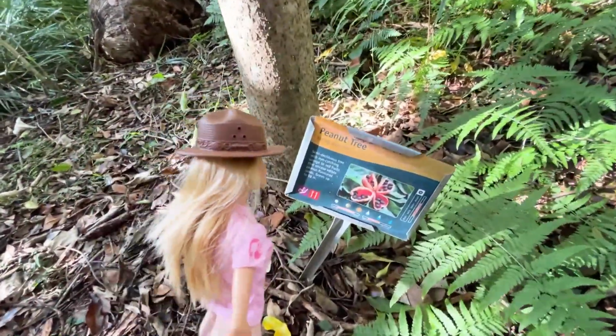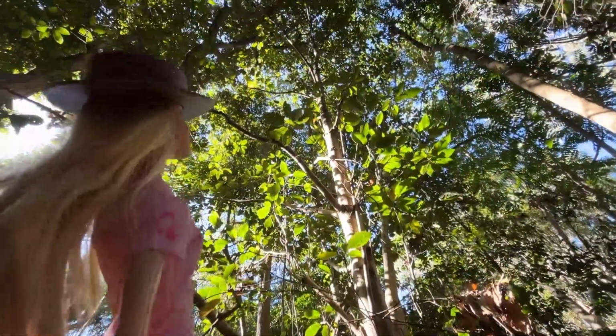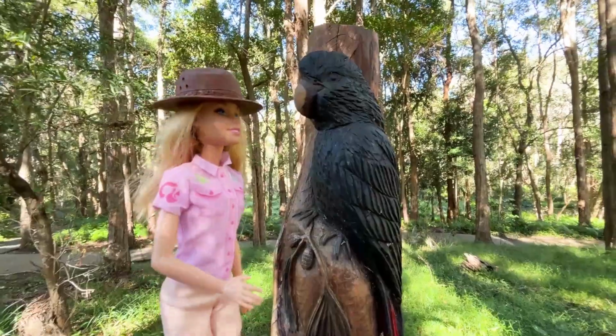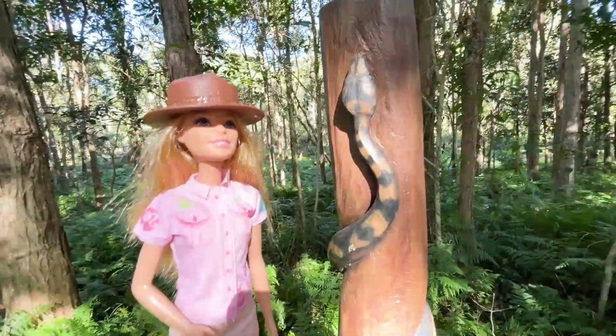Here's a sign. I know that's kind of cheating, but I never would have found it without it. I think it's because it's not fruiting, but we found it. Oh, and some more amazing artworks out in the botanic gardens.